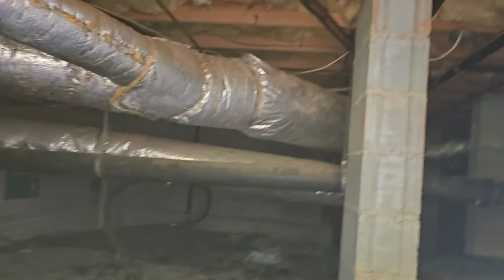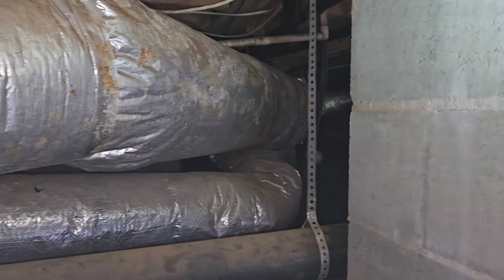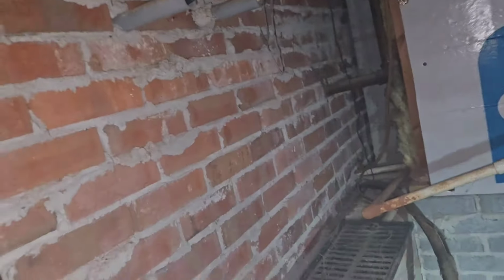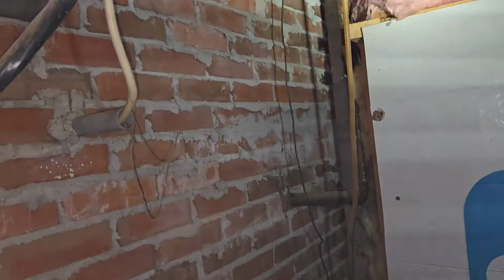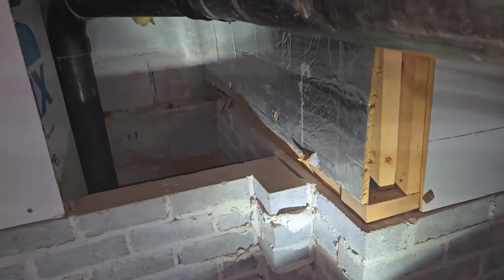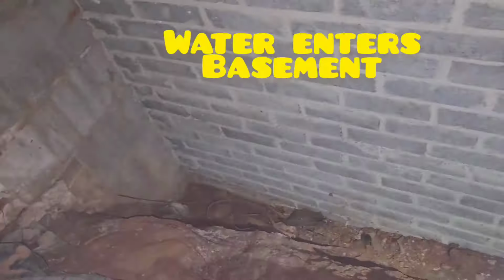Alrighty, well, let's give her a check. Okay, so what do we got here? This is probably gonna be a fairly large crawl space. Nice tall piers in here. Maybe we can get some good footage without having to crawl around too much, getting up underneath all these pipes and all that. We'll find out. So this right here, this is actually a block wall leading into a basement. Yeah, that's exactly what it is. This is a crawl space on one side and a basement on the other.